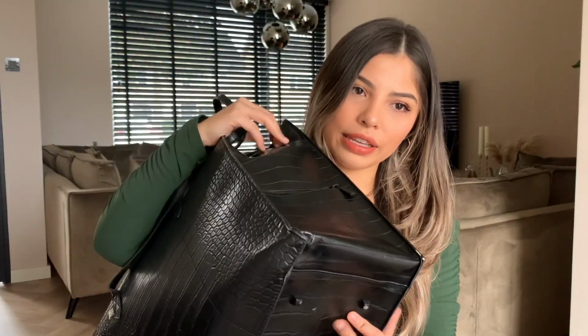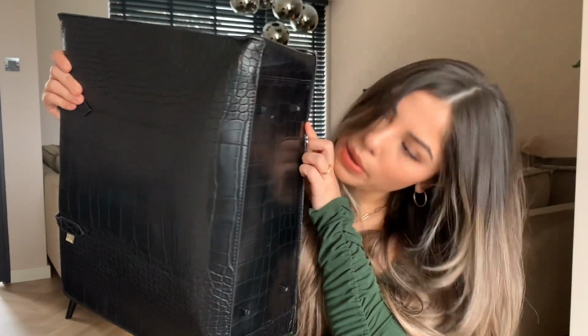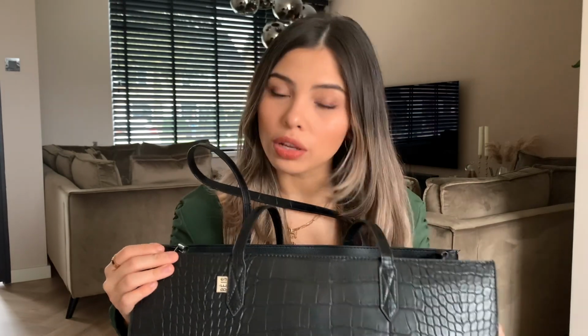Another thing is these little, oh gosh, I put it on the ground so many times that it's kind of scratched, but you can see here, it also looks really chic. So 10 out of 10 for this one, 10 out of 10. They also have these in two sizes, which is this one, and they have a smaller version.